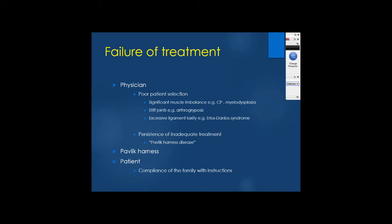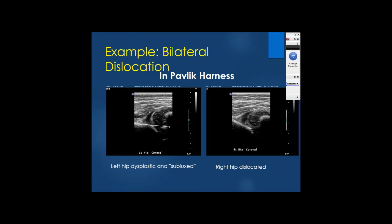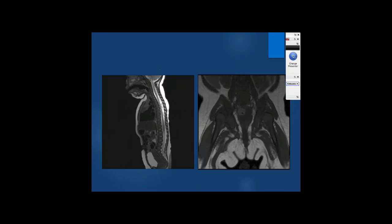The failure of treatment is due to poor patient selection, persistence of inadequate treatment, and a poor pelvic harness, or the patient's not compliant with treatment. Don't forget, in a bilateral dislocated hip, there may be a neurological cause and this tethered cord in this patient.